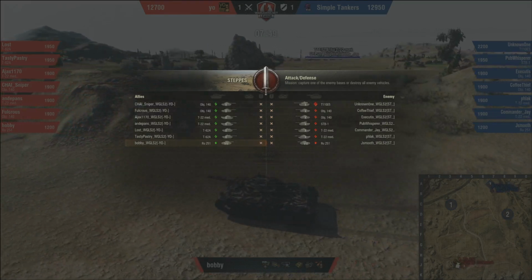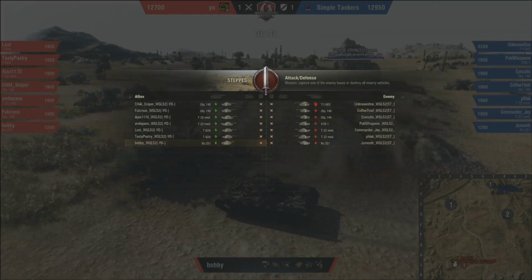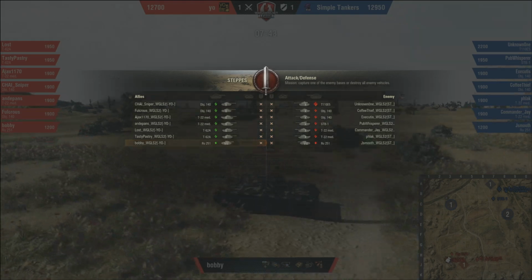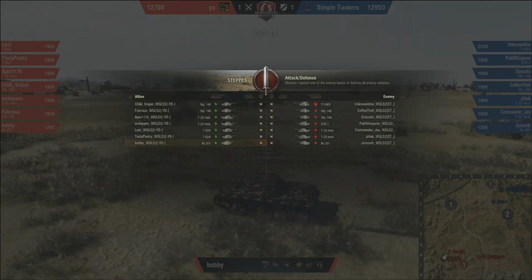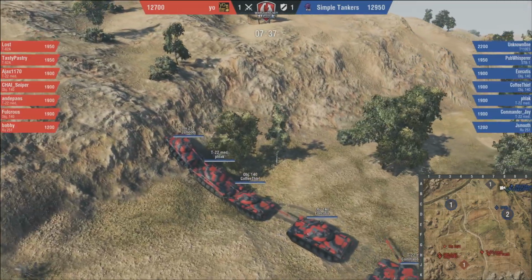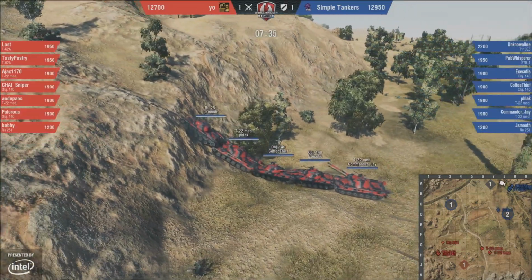Yo has 2 140s, 2 T22s, 2 62As, and an RU-251. Simple Tankers with an E5, 2 140s, an STV, 2 T22s, and an RU-251. That was the best answer. Simple Tankers here going for a boost.